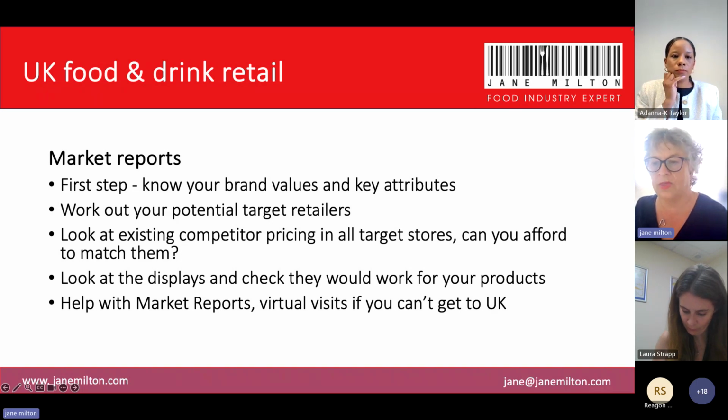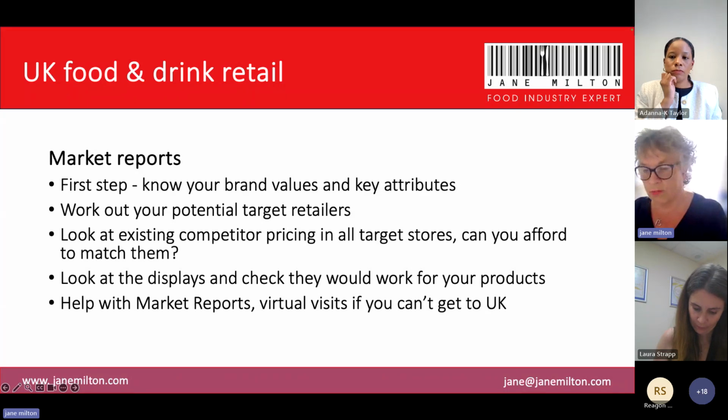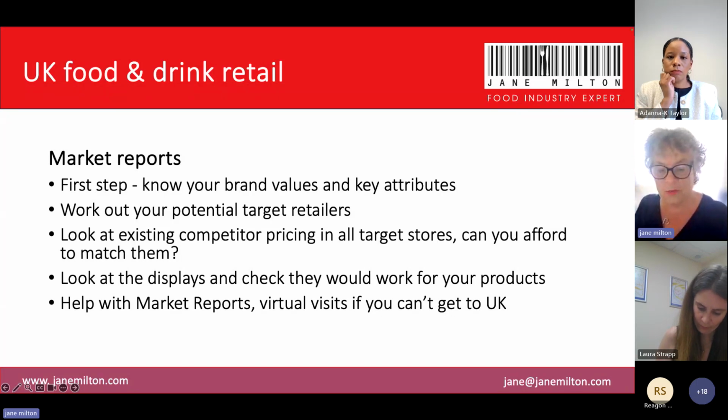So market reports, we think, are the first step. If you are thinking about coming into a market, it's really good to understand, first of all, what your own brand values are and the things that differentiate your product from others, and try to be as realistic as you can about that. Some people will always tell us that their product is the best one and that it's simple, but if you can highlight specific things that are genuinely different about how you make your product, where you source it, how you package it, shelf life, all of those things, it will really help other people to understand whether or not it's something they should be stocking.